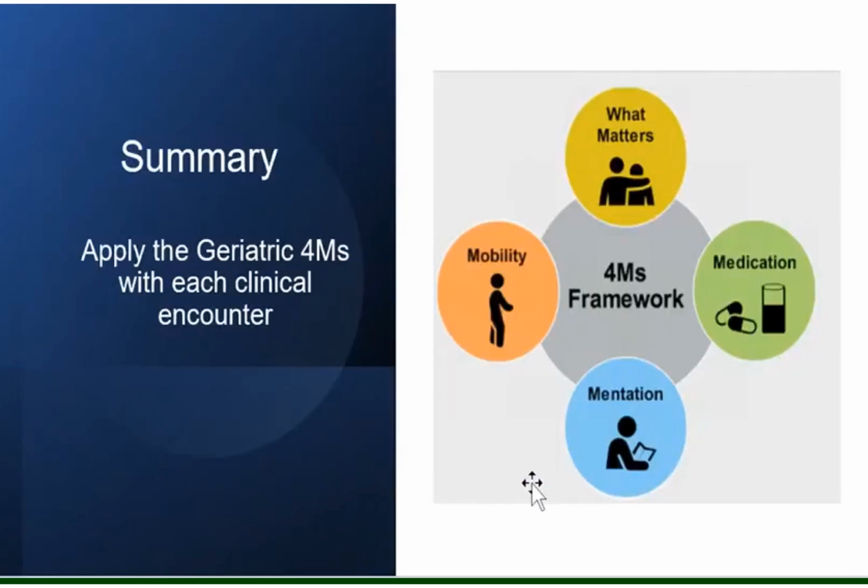Just as a reminder, we want to apply the geriatric 4Ms with each clinical encounter. And by doing so, there will be increased benefits in terms of quality of life for the patient and also efficacy of your healthcare plan for the older adult. So I want to thank you for your attention. This is the last presentation for the What Matters series, which is a 3-part series. And I look forward to engaging in conversation about the age-friendly healthcare system and reviewing the other 3 elements of age-friendly healthcare, namely mobility, medication, and mentation. Thank you.